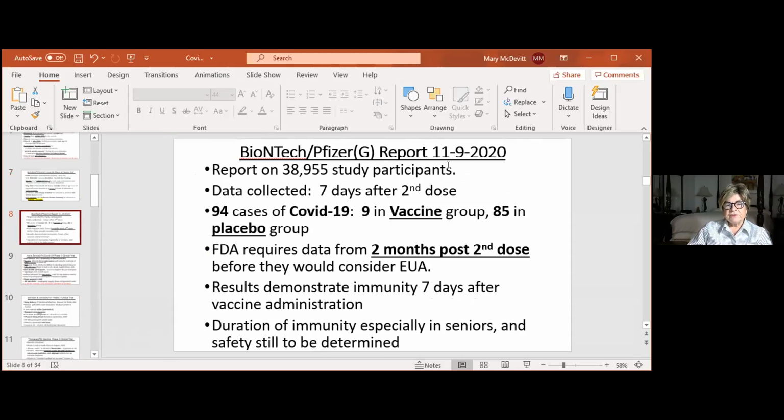There was a further report about the Pfizer-BioNTech earlier this month on the 9th, and they had reported data that they had collected 7 days after the second dose. They had at that point 94 cases, 9 in the vaccine group and 85 in the placebo group. And this is what gave them the very good effectiveness rate.